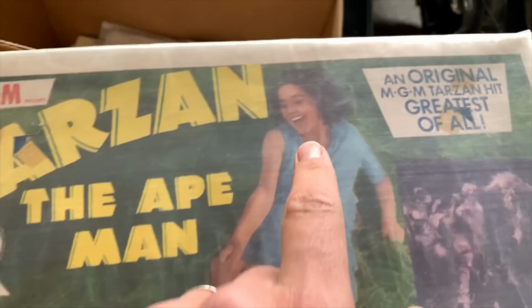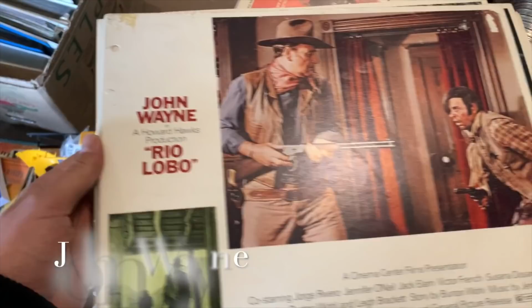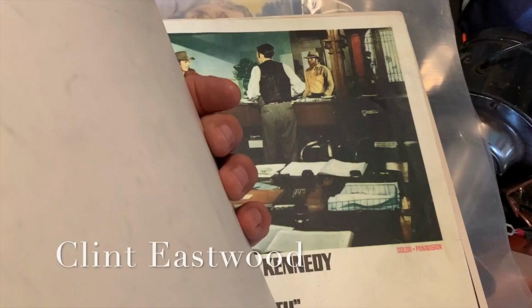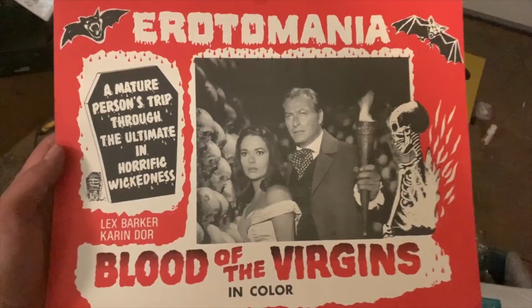Well, this is a fair bit older. That's Buster Crabbe as Tarzan the Fearless. That's going back a few years. Got some Steve McQueen. Everybody's a big fan of Steve McQueen. Just the thought of it makes me kind of almost want to watch it. Well, all this cowboy stuff, and there had to be some crazy horror movie posters in here, of course.